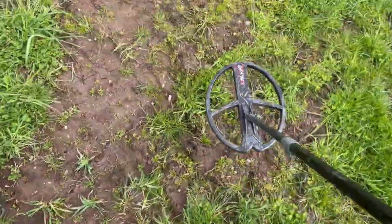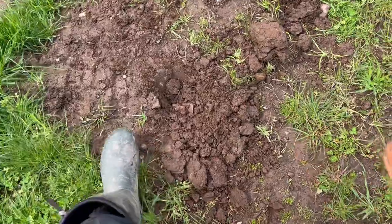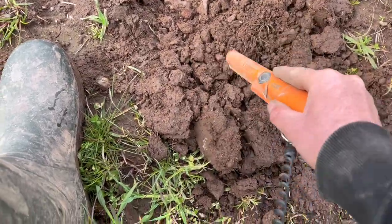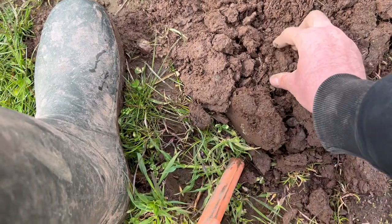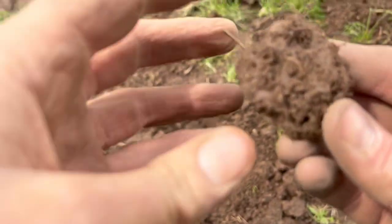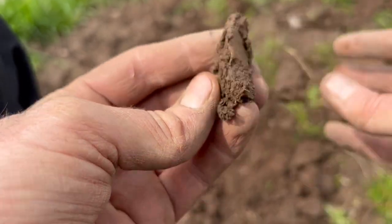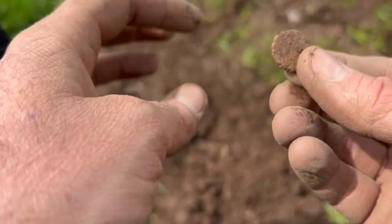We're out, and we're still 75. Oh, I can't even get my spade in the ground. There we go. Right, it could even be related to this eagle. Well, it's in there. Oh, what's that? That is round. It's not a bit of lead, is it? Well, it's round. It could be lead, you know.